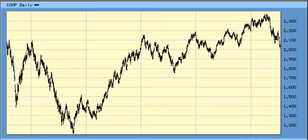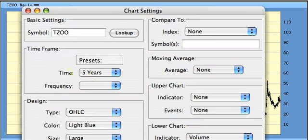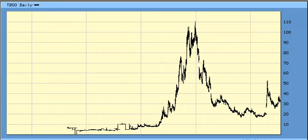Okay, the first stock was Travel Zoo. This is the lightning round. Travel Zoo. Ooh. Yeesh. We didn't even bother looking at that one. Got a big spike and that's it.